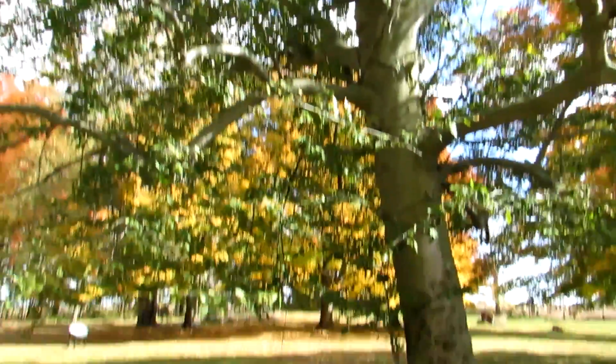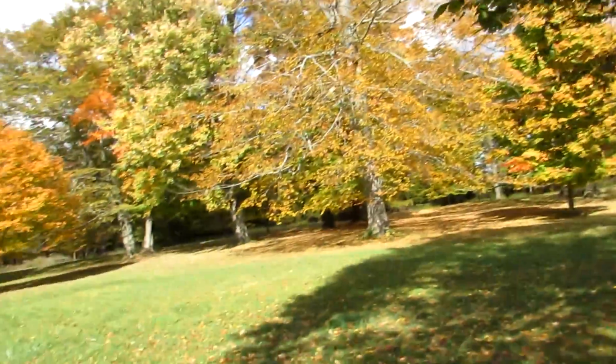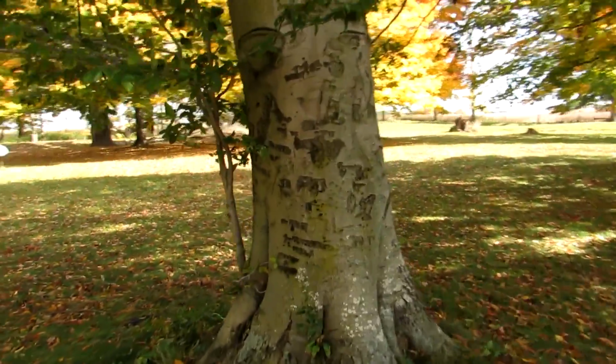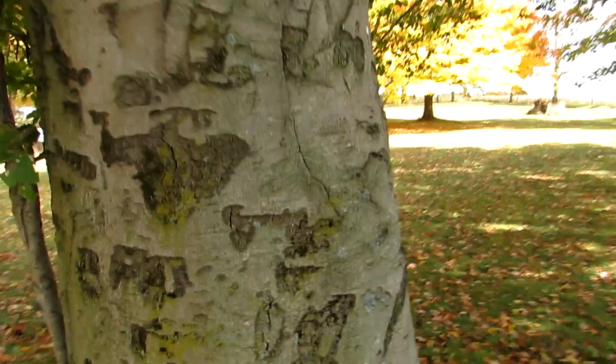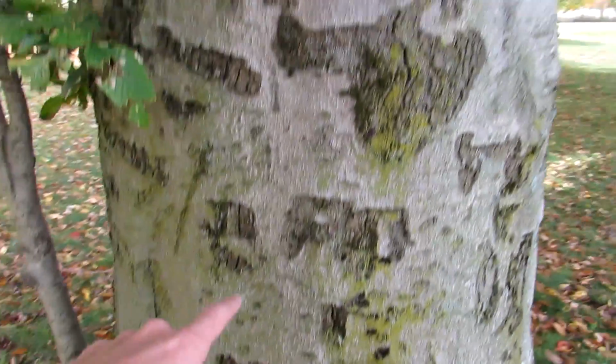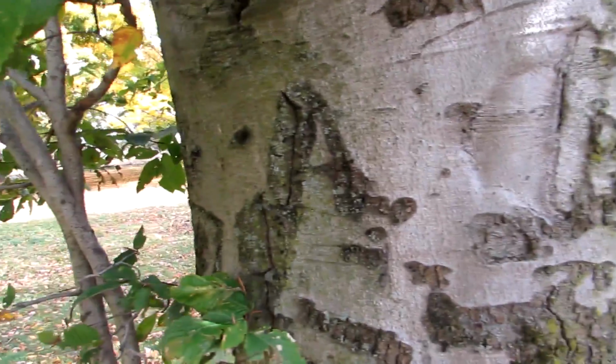Alright, another one of these great big giants of the trees. I think it's the same as the one over there. This one's still got more green to it. Come up and look closer. You can see all kinds of people over the years carved into it. This is what it looks like after X amount of time.